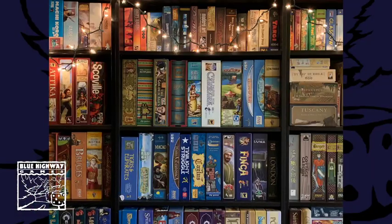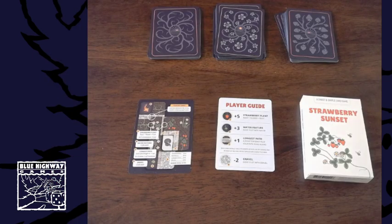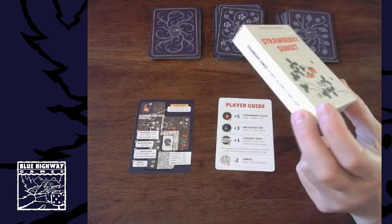Alright, so now I'm going to move back over here. And, there's the Yeti. If you didn't see him, it's in the top left-hand corner there underneath the game Compounded. Okay, but this is Strawberry Sunset. So this is the one I'm going to talk about a little bit. It's a newer one. It's a little deck of cards.